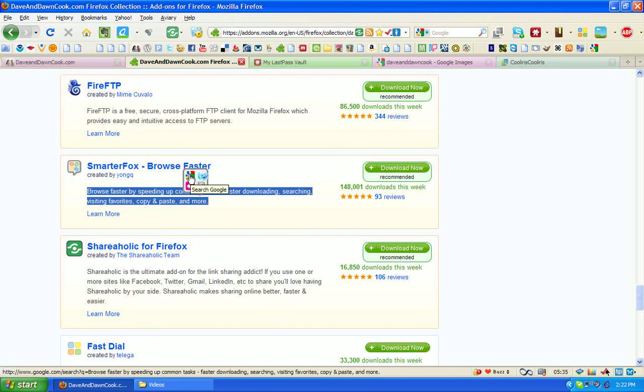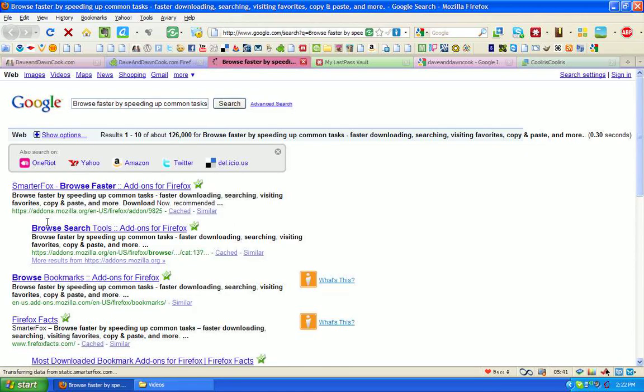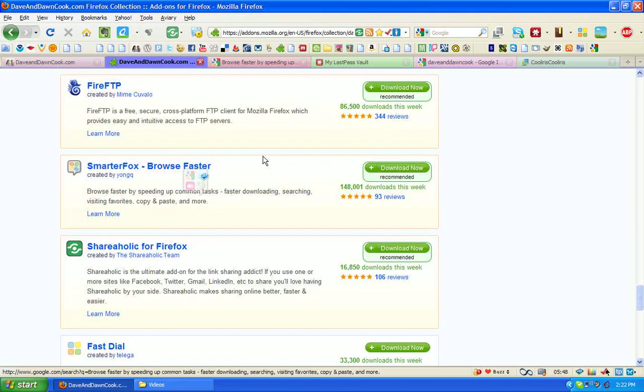As you see with SmarterFox, you can also do this right here. I can click on the Google search, and it's going to go through and look for all that text that I just highlighted in Google. So SmarterFox came up because that was part of one of the keywords that was in there. So you definitely want to go through and load SmarterFox on there.